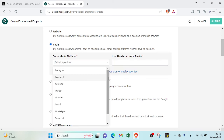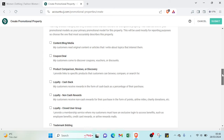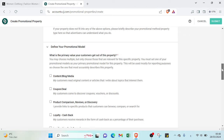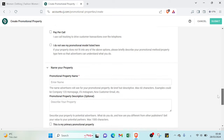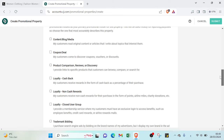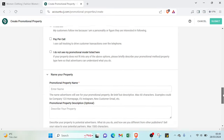So you can choose which one you want. Is it Pinterest, Instagram, Twitter? To promote Shein's products, share affiliate links along with engaging captions, images, or videos that highlight the benefits or features of the products you're promoting. Then let's move to your promotional method. So you will select which one suits you more, is it loyalty, cashback, or media. So whatever you're gonna choose, it depends on your choice.